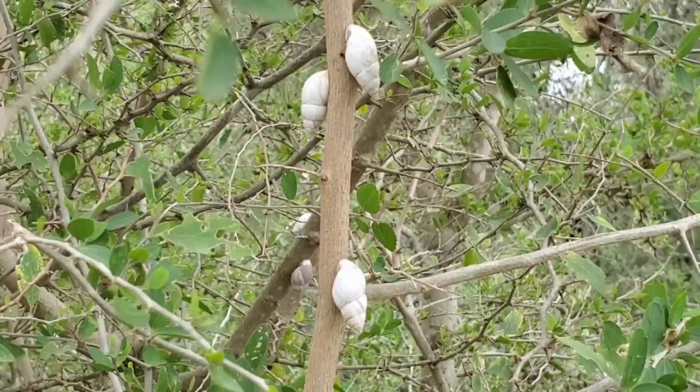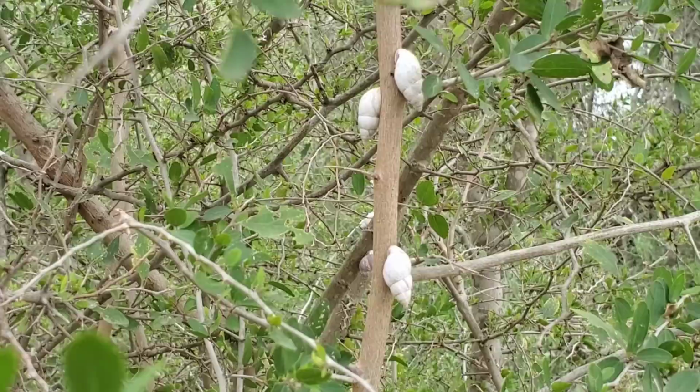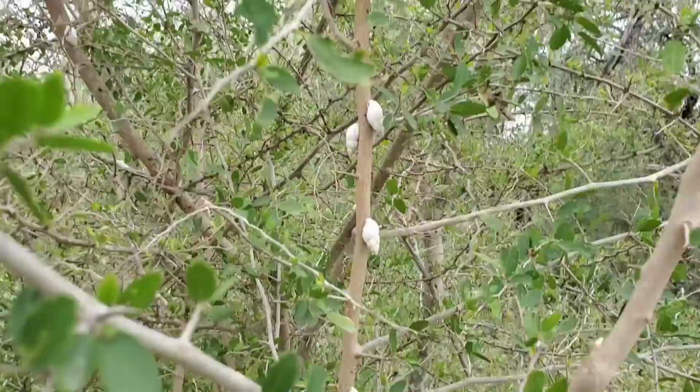Anyway, here's the Rhabdotis. You can see he's just hanging out. It's an important food source for the roadrunners and some of the hawks and some of the other little critters that you see around. And there's quite a few of them. If you get good habitat, you get quite a few of these little mollusks.